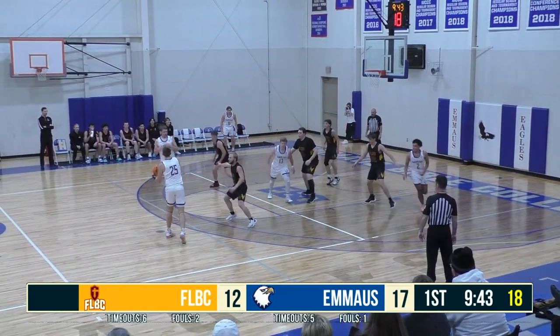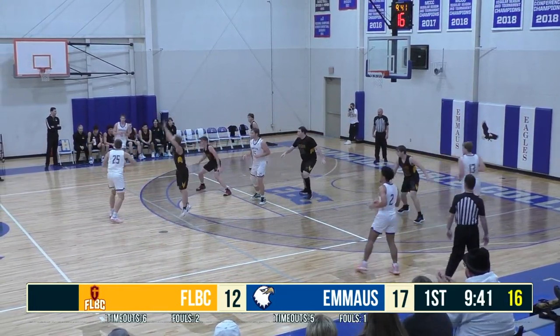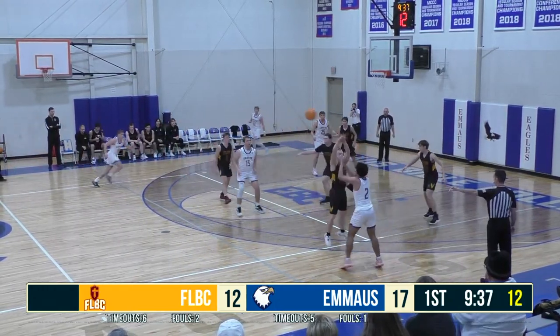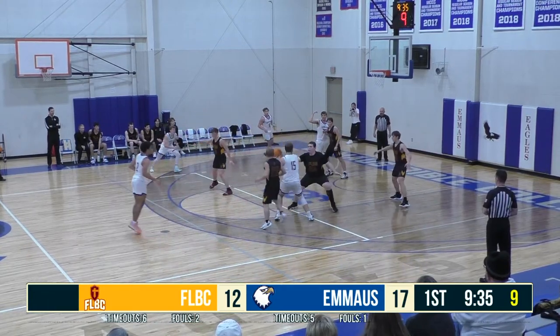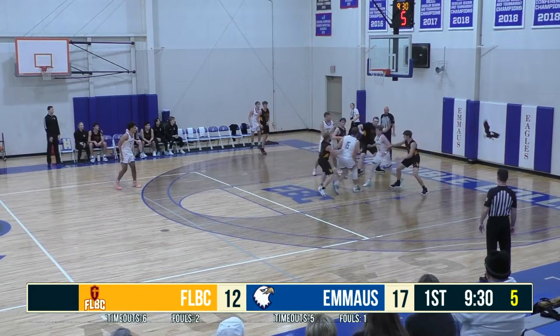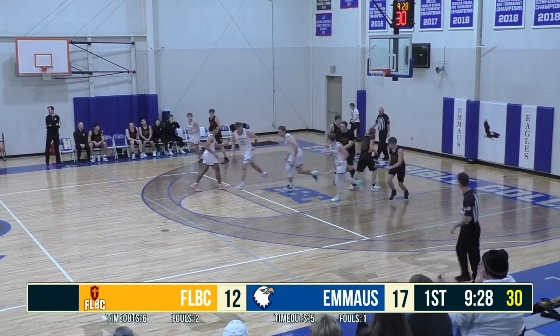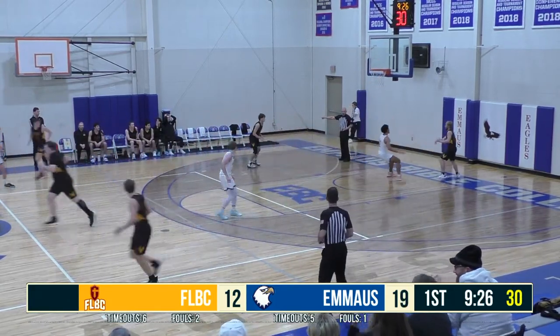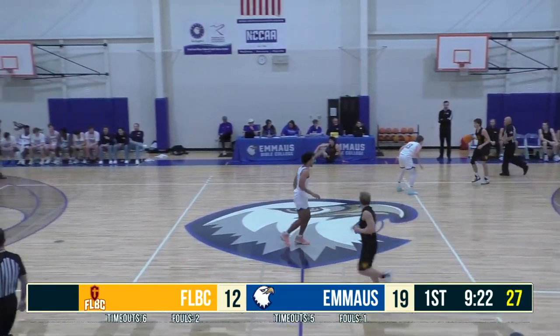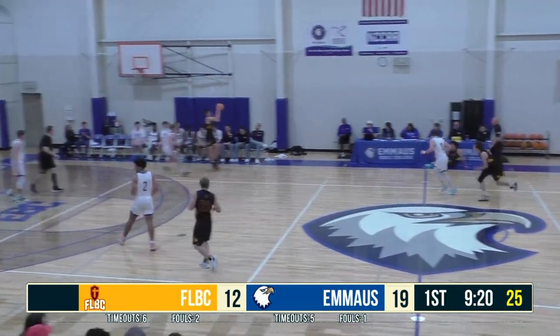Jacobus comes down with it. Eagles reset. Eagles need to do a better job of finishing their shots. No good. Seth Cardillo in the right place, stabs the ball, lays it up in. He has 4 points this afternoon for Capula.